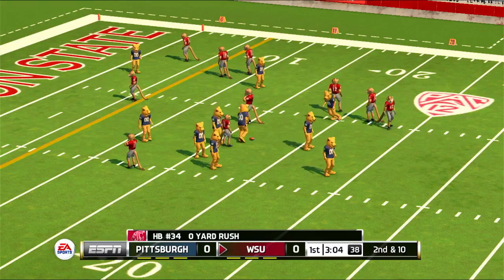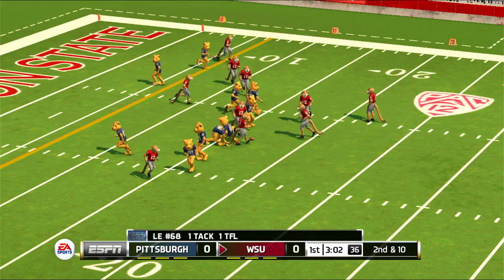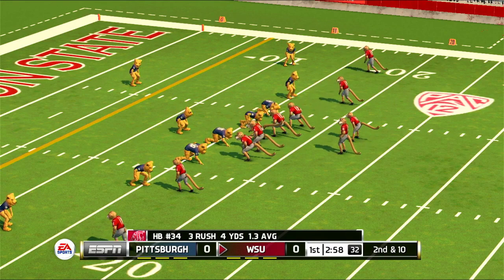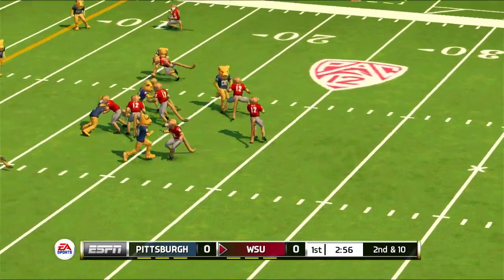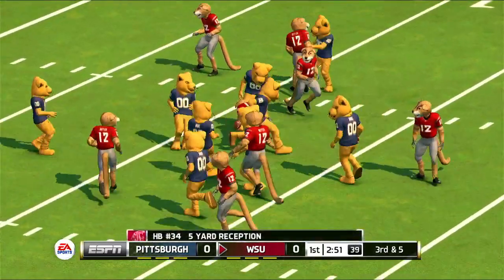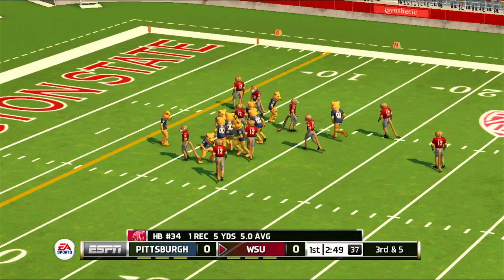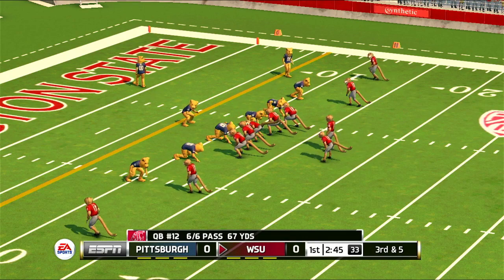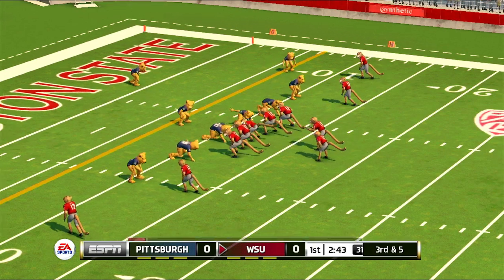And he's stopped right away. No gain on that one. That makes it second and 10. And he's hit before he can go anywhere. Over the middle to his tailback, with the tackle at the 12-yard line. That'll make it 35.